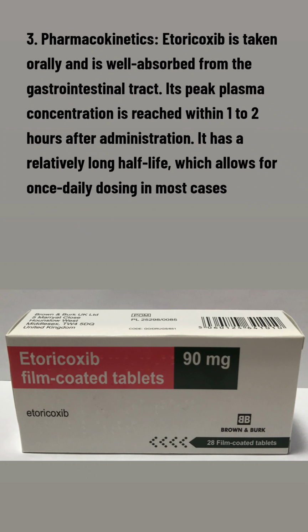3. Pharmacokinetics. Etoricoxib is taken orally and is well absorbed from the gastrointestinal tract. Its peak plasma concentration is reached within 1 to 2 hours after administration. It has a relatively long half-life, which allows for once-daily dosing in most cases.